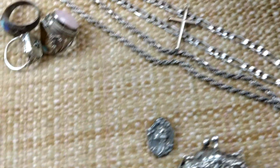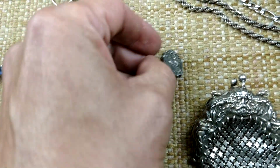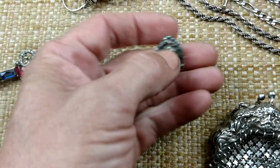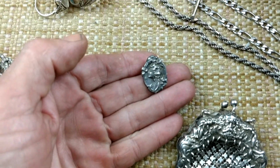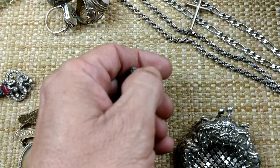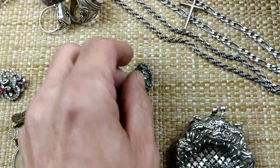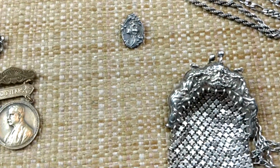Well, I stopped at a couple yard sales. I got this at one yard sale. I paid $1. It's Art Nouveau. It's a pin. Is that focusing? I hope you can see it. It's a beautiful deal. I found one identical. I think it went for like $55.